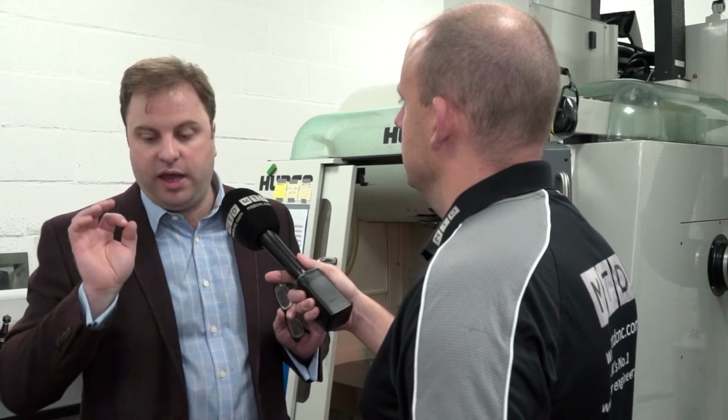It even does it with a tapping operation. You're in the middle of tapping something and you just want to stop it. Hit the interrupt button. It'll unwind the tap, retract the spindle safely. You can check what you want to do, and then you can just resume and straight away start the job again. It's really helpful. Very helpful.